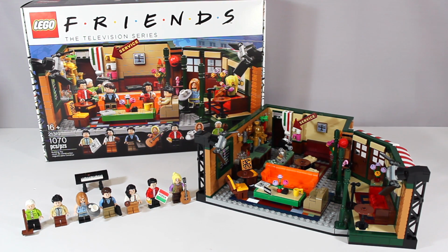Now, this thing came out today, September 1st, and also is in celebration of the 25th anniversary of Friends, since that's this year. I don't know the exact date, but it's pretty dang close. So this set came out today for $60 US dollars, and it has 1,070 pieces, which is a great price per piece ratio. Usually you want to hit around 10 cents per piece, and this far exceeds that. It's ages 16 plus, set number 21319, and this set does have 7 brand new minifigures, so let's go ahead and take a closer look at them.